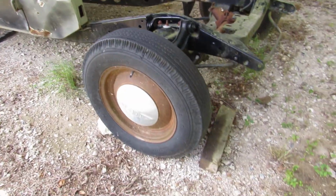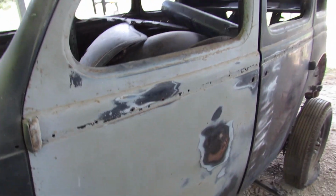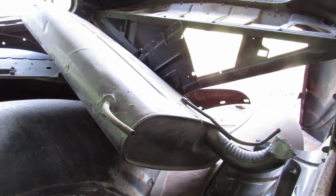Flat tires and all. That one's only soft. That one's flat. This is what we're going to be working on. Got all the pieces, parts and pieces, dash. Yeah, this will be the new one.